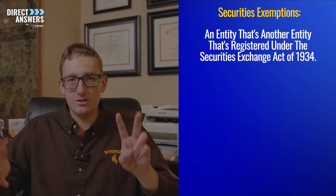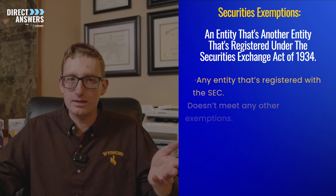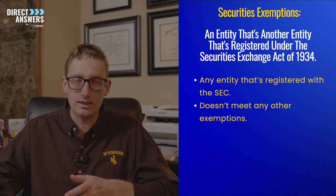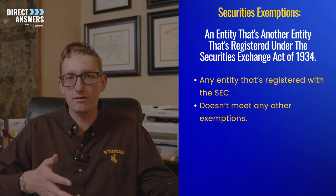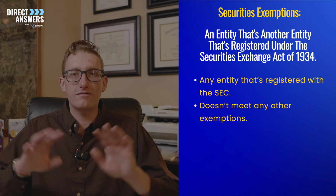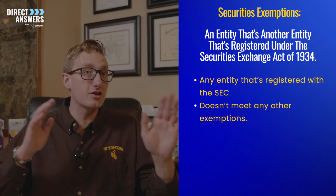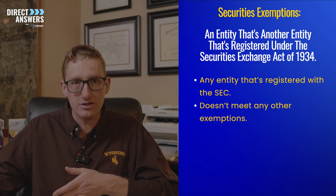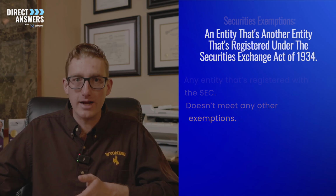And for this exemption, there's 2 requirements. The first is that it's any entity that's registered with the SEC. And the second is that it doesn't meet the requirements of the other exemptions. So pretty much, if you're an entity that's registered with the SEC, most likely, you're not going to have to report your information to FinCEN. And the reason being is that the SEC is already regulating you.